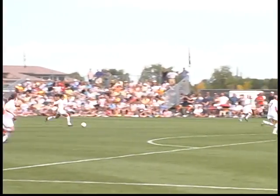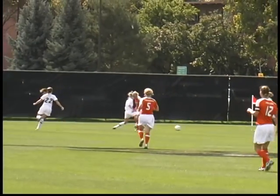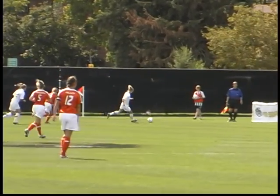We're a lot more intense this year, we're a lot more focused, and I feel like we have a lot more leadership, which is really helping us out this year compared to last year. I would have to say the Oklahoma State game, even though we tied, just because everyone worked so hard and it was our most intense game yet, and I felt like we should have won, but I think the team played well.